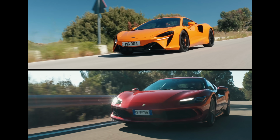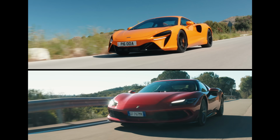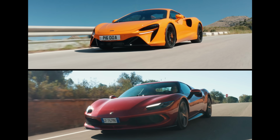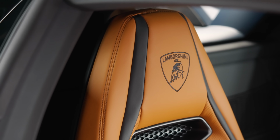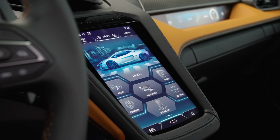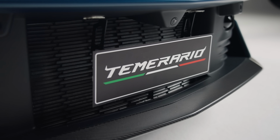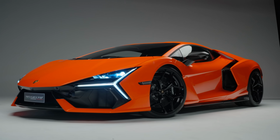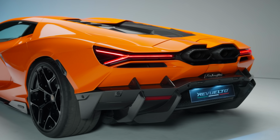With the current crop of electric boosted cars in this area like the Ferrari 296 and the McLaren Artura, could this be the one to tempt you? Thing is, we've barely scratched the surface here. There's loads of really geeky good stuff about the new Temerario, and it promises to be one of the most exciting cars to come out of Lamborghini, well, since the Revuelto about 20 minutes ago.